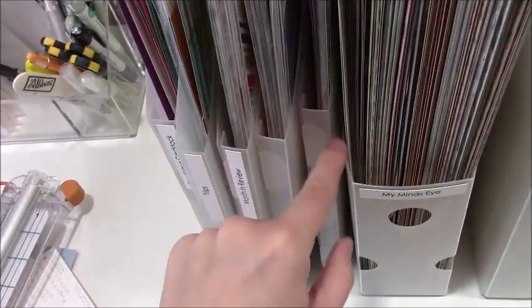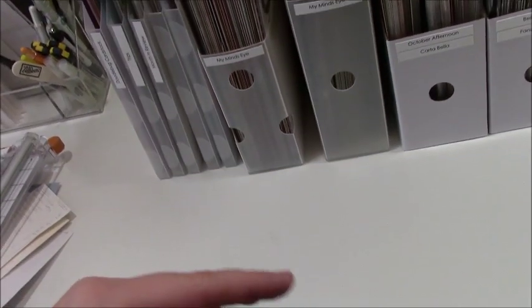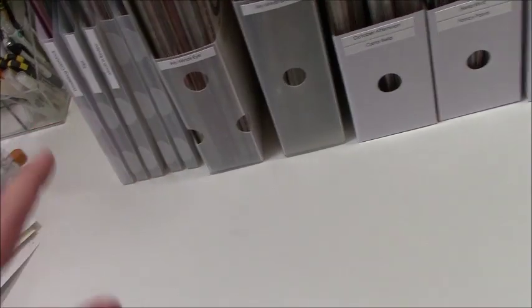And I feel like that's one of those things that I'm constantly trying to figure out where I put in my room. So again, I'm organizing based on, I guess, how I would go looking for things. And so right now this is what makes sense to me.